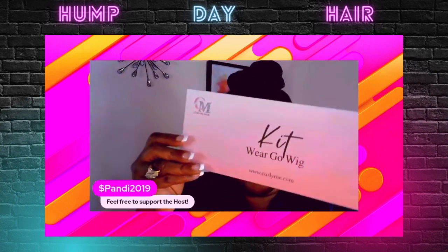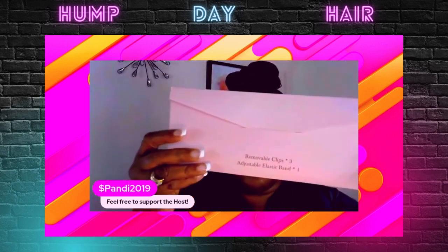Now, there was something else here. So let's take a look to see what was in this last piece here before we actually get into the wig. Oh, now see, this is definitely new. All right, all right, all right. I see you, Curly Me. Curly Me is coming through. Like I said, this is my fourth or fifth time.